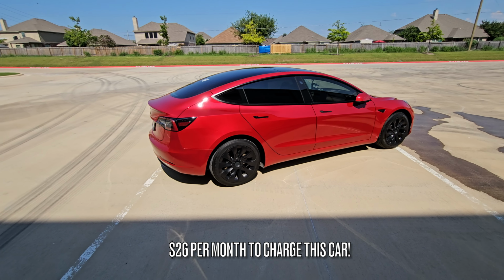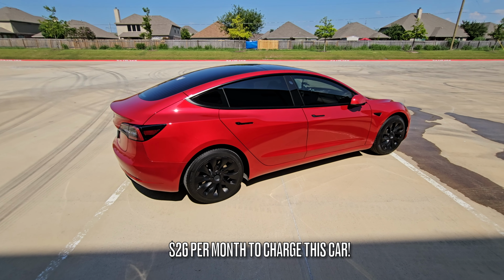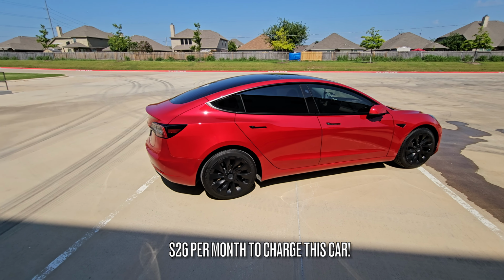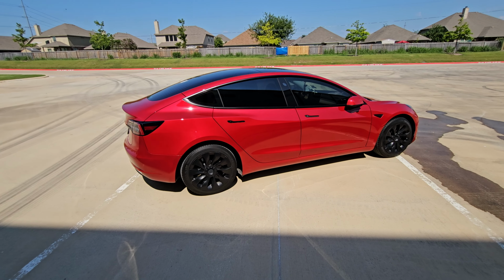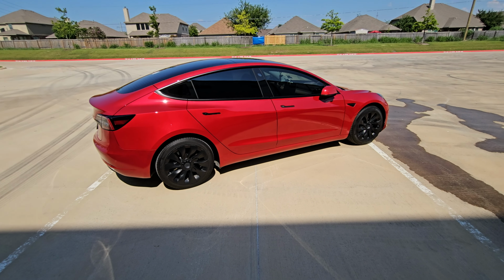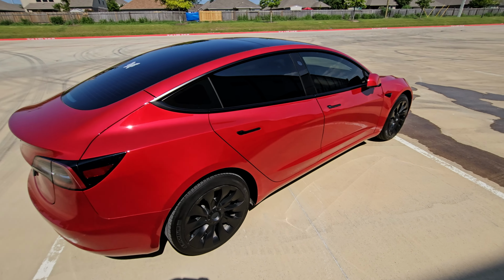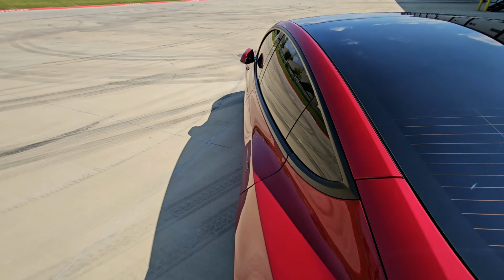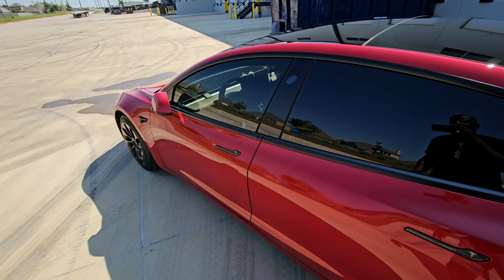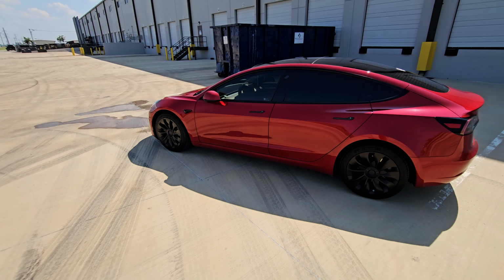Overall, folks, this has been an amazing experience. It does not cost a lot to own this car. It does not cost a lot to keep it charged. And I would tell you guys, man, if you're in the market for fuel savings, there are a ton of people that are switching from gas cars to EVs. You don't have to get a Tesla. You can get whatever you want. You can get an Ioniq 6, a Hyundai. There are too many cars out there that are just as good.